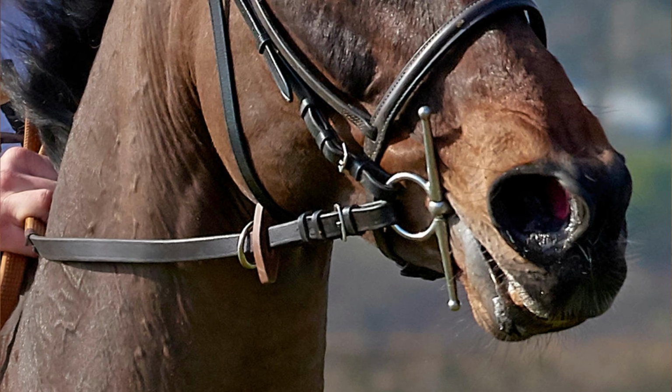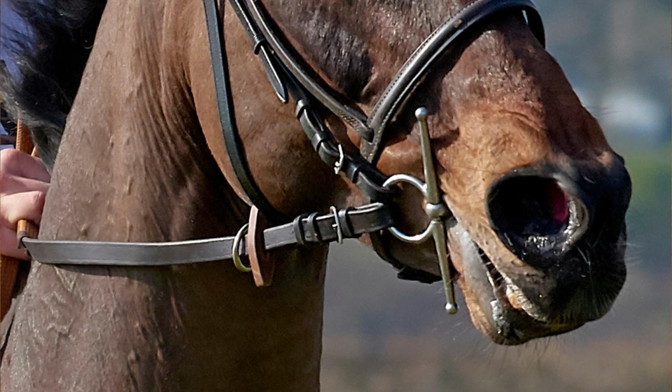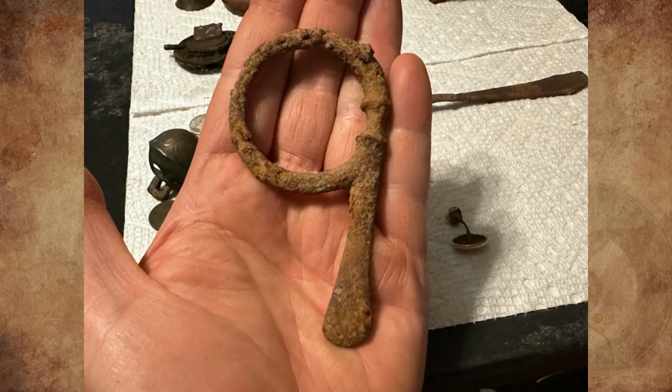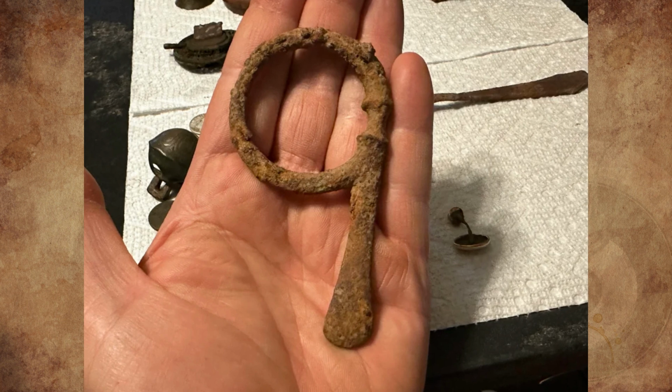As with any bit, however, there is still a danger of the spoon being caught up in other tack, wire mesh, and the like, so it is important to keep the head of the horse free from possible entanglement.